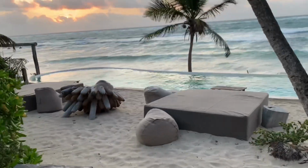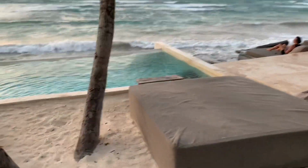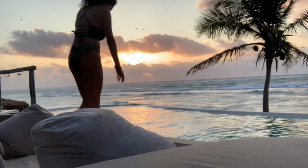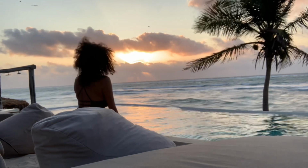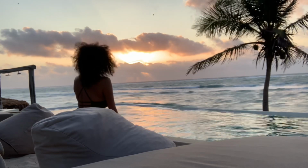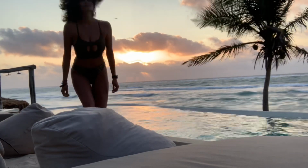The next morning we woke up very early to catch the sunrise, and this is, by the way, one of the most recommended things to do in Tulum. Wherever you are in Tulum, you need to wake up with the sunrise at least one time. And to me, rising with the sun and connecting to nature is one of the most powerful feelings one could ever have.